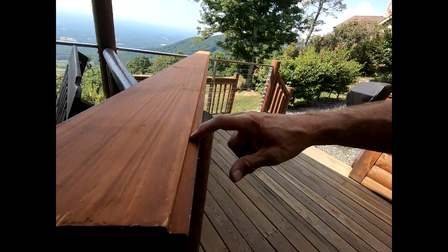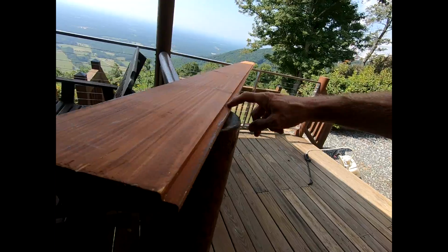You can see the groove running on the back side like that. And so, I mean, that's all there is to it. It's just pine, like number 2 pine, it has some knots in it, and it's really pretty good.